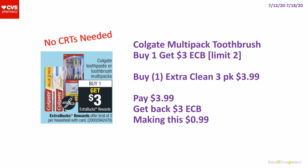So every time we receive this deal, the Colgate multi-pack toothbrush, the extra clean 3-pack is always included. So make sure to check just to make sure. But in the past, it has always been included. So get the Colgate multi-pack toothbrush.